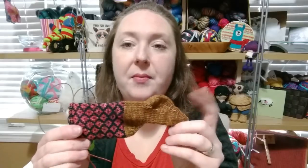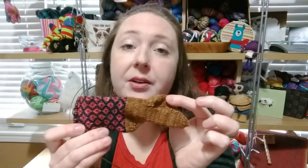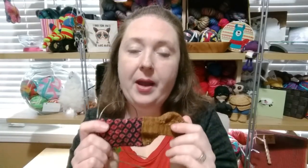So he is almost done. His sweater is done. I just have to join in the brown yarn again and finish his little backside, and then it's just the little bits and pieces. So I just have to do his little ears and his little legs, stuff him, and give him a little face.